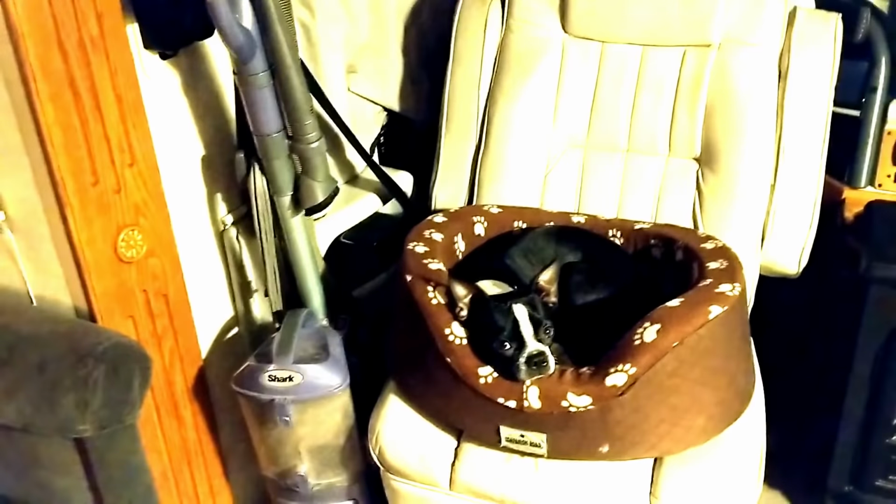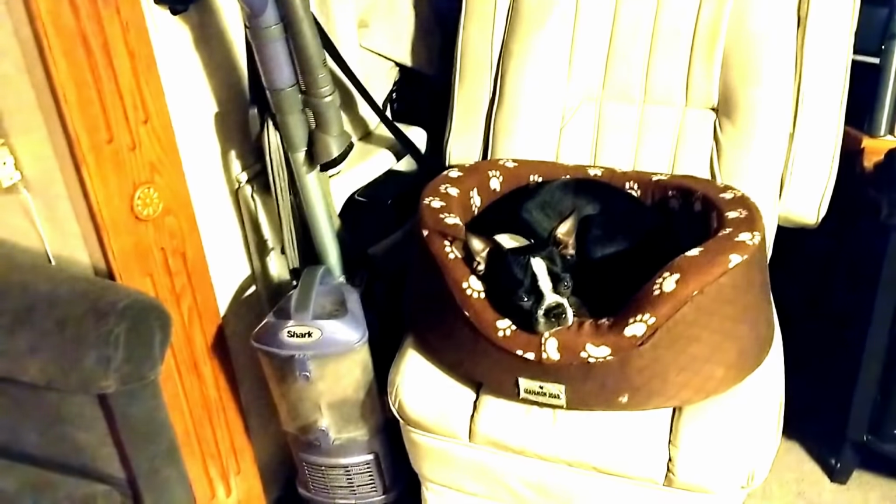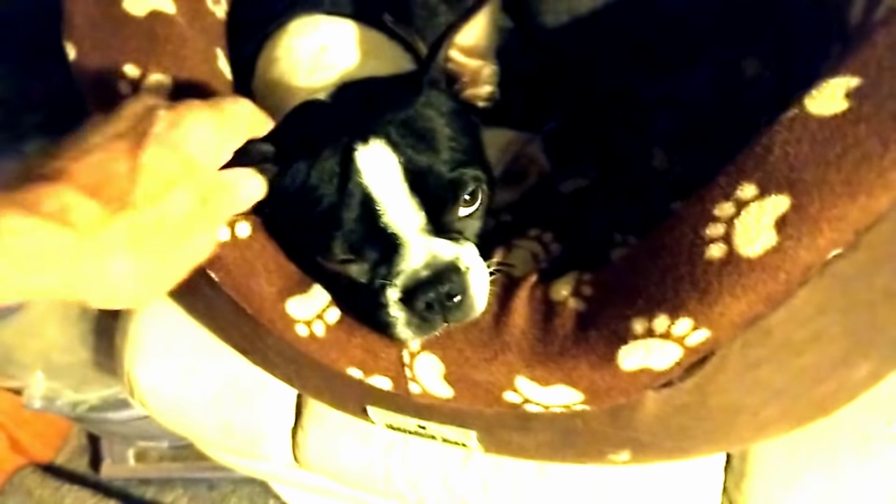Last night he chose to go to bed with Darla, and tonight he's hanging out with me. I think he thinks he's going to get something to eat. He already did get something to eat. I had a sandwich, and he always steals at least something of what I eat. He's a good boy. He's all tired.